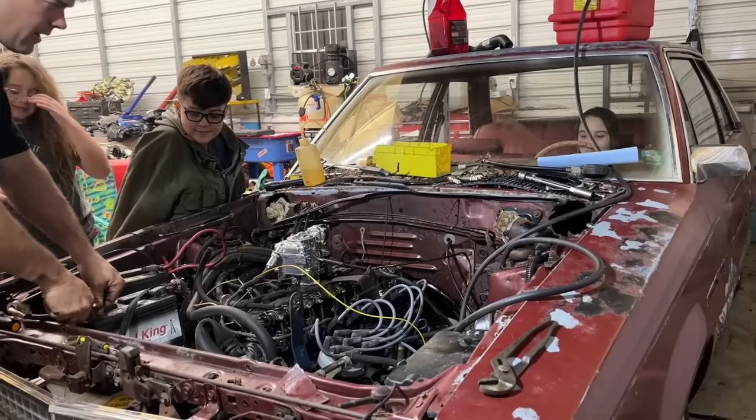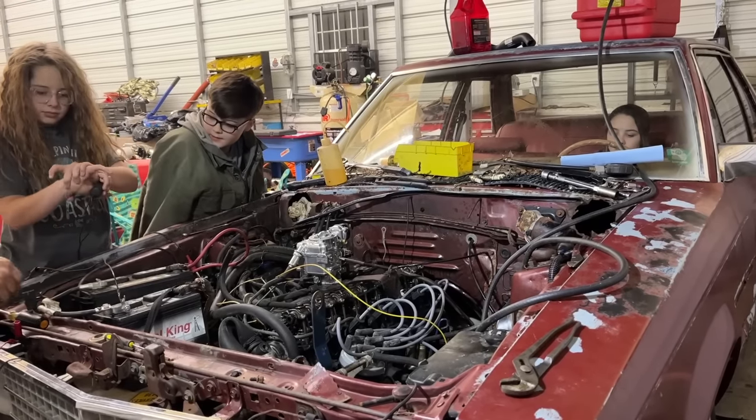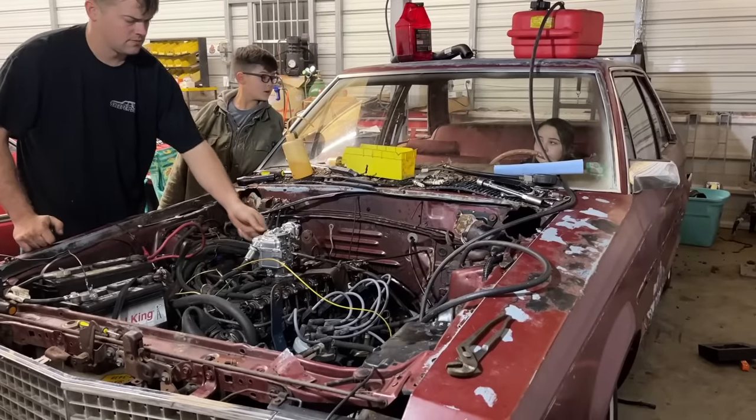We got it all back together now. I don't really know what else to try. It doesn't really make sense to me why it hasn't worked. Let me see that. I'm going to run this button.